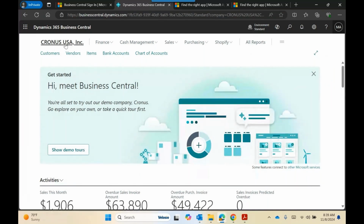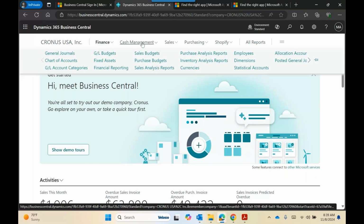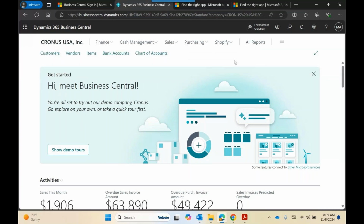Cronus is a test company name. Here we have some shortcuts related to finance, cash management, sales, purchasing. All this is displayed based on the role which we assign to the user. There are some standard roles available. If you are an end user dealing only with sales transactions, we will check which role is most suitable, and we assign the sales role to the user so that they will see information related to sales. They don't see anything related to finance.